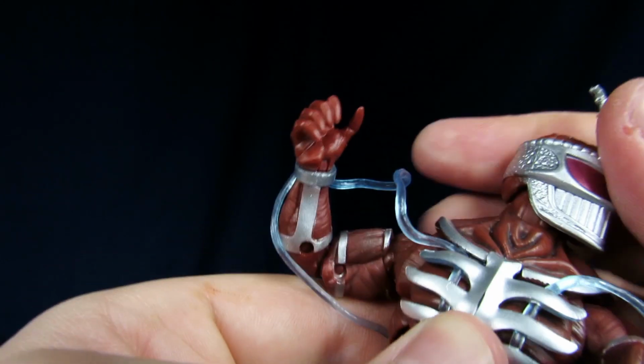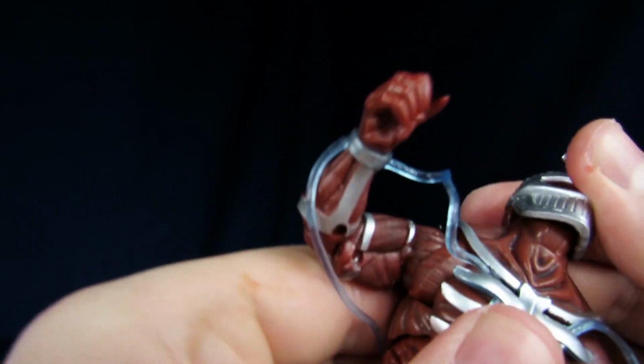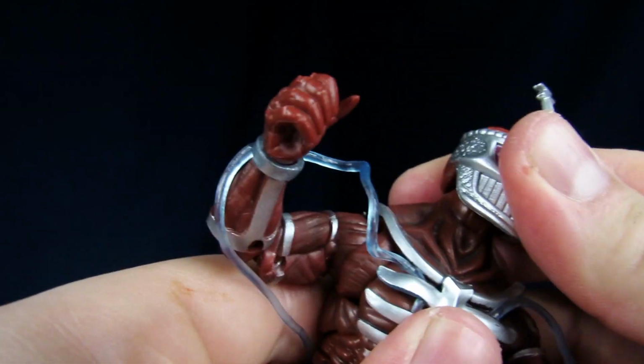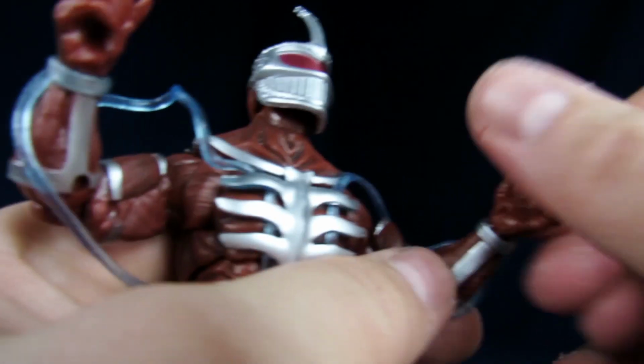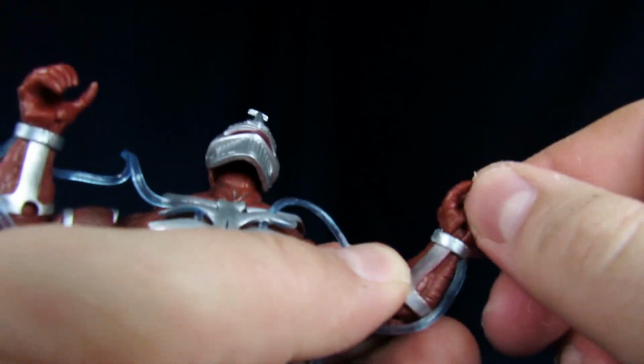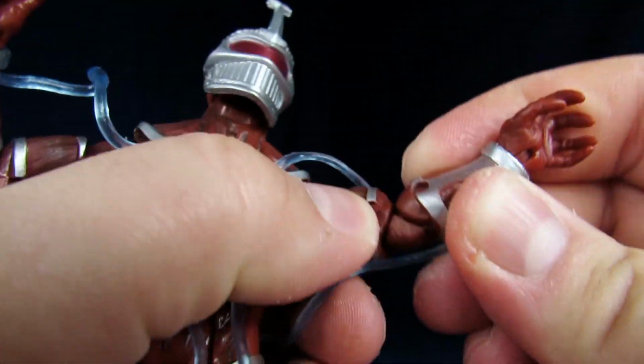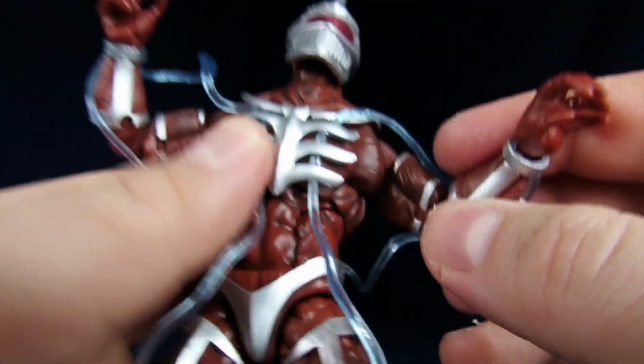Head can rotate all the way around and can go forward and back. A little bit of jive motion there. Hands can rotate all the way around. Swivel in one direction. Double jointed elbows. And a rotation at the top part of the bicep.